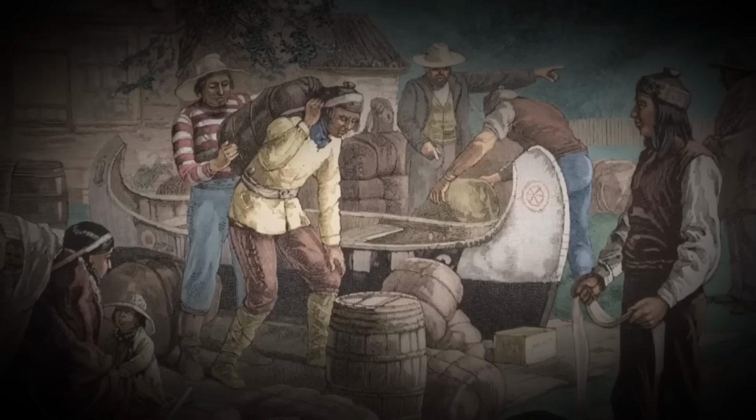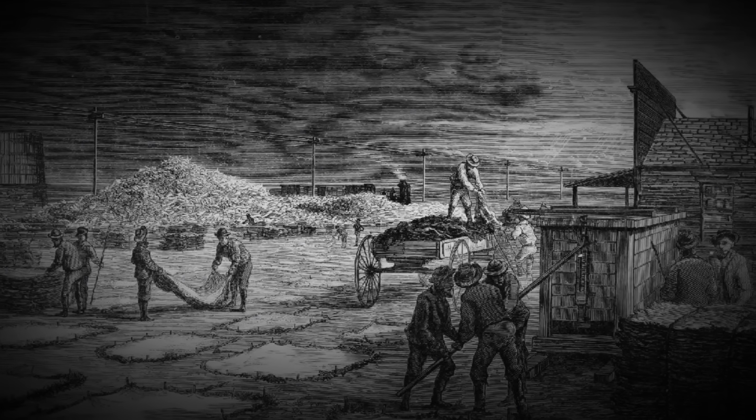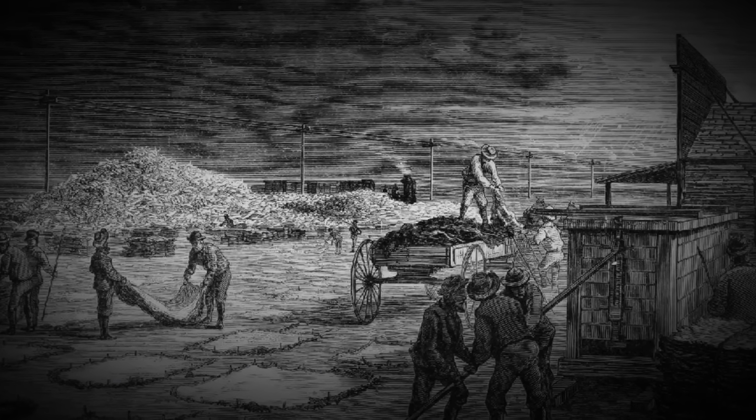The fur trade built entire fortunes on processed hides. Companies like the American Fur Company employed thousands of hide processors. The skilled craftsmen who could produce high-quality leather were paid premium wages for their expertise.